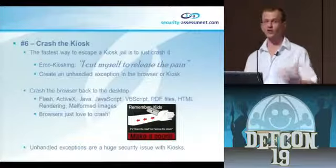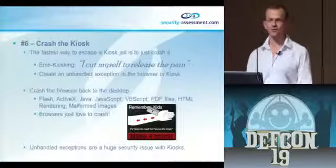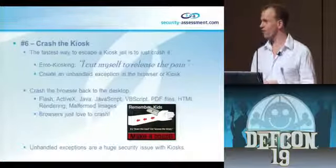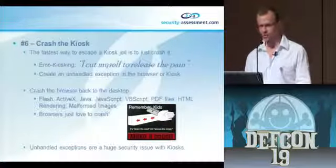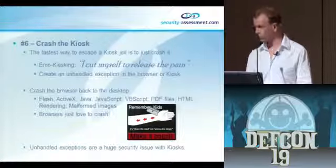Because when you crash the kiosk environment, guess what happens? You get to the desktop. I was like, wow, this is really fucking easy. All I have to do is create an unhandled exception in a browser. Well, that is really damn trivial. It's very, very easy. So Flash, PDF, I mean, how many people have ever had a browser crash on them, right? I mean, it's not difficult. And it's very, very easy to pop out of a kiosk using this trick. So I call this emo kiosking.